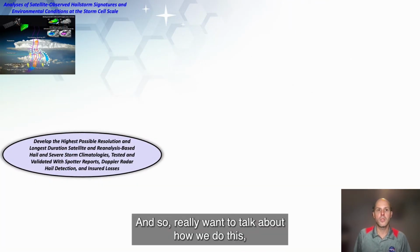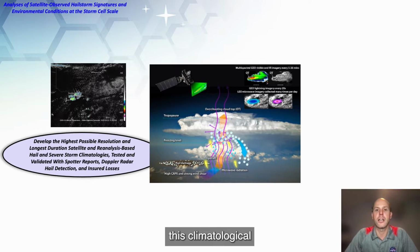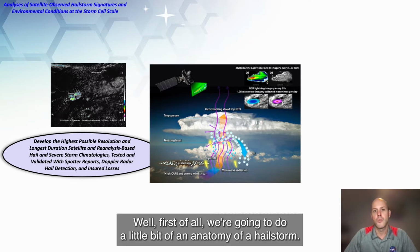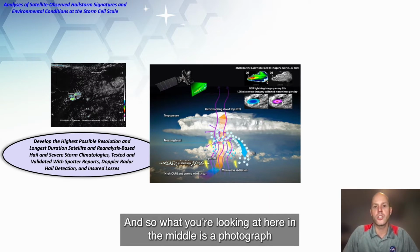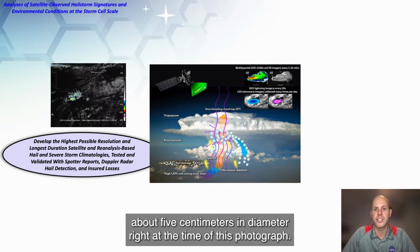And so I really want to talk about how we do this climatological hail study and mapping of hailstorms throughout history. Well, first of all, we're going to do a little bit of an anatomy of a hailstorm. What you're looking at here in the middle is a photograph from an aircraft of a hailstorm producing hail about 5 centimeters in diameter right at the time of this photograph.